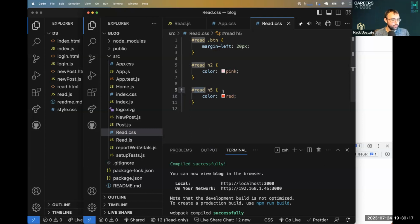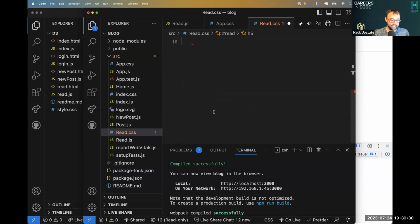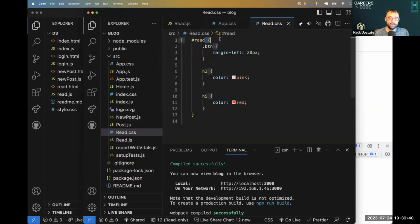And wait a second, with curly braces, we should be able to just throw curlies in here and then throw all of this in here, right? That makes sense to me. Unfortunately, this is not valid CSS. We can't use curly braces and put selectors inside of them.